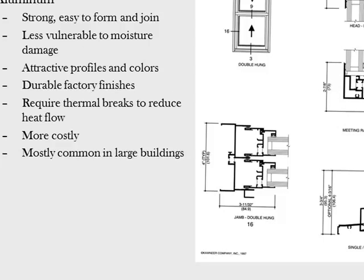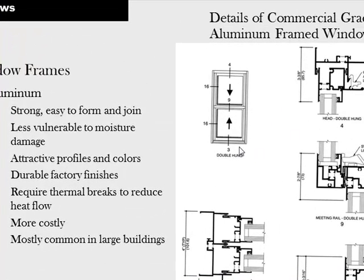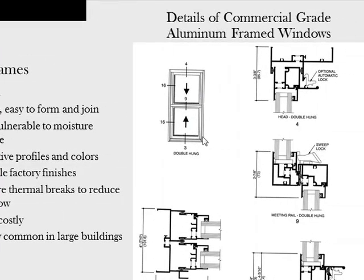Here's some details that you could copy, 5 points each for your extra credit. And this shows, if you study this picture here, you're looking at the front elevation, the front view of a window right here. It's a double hung window.